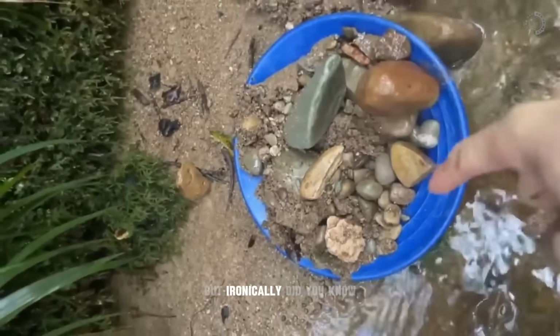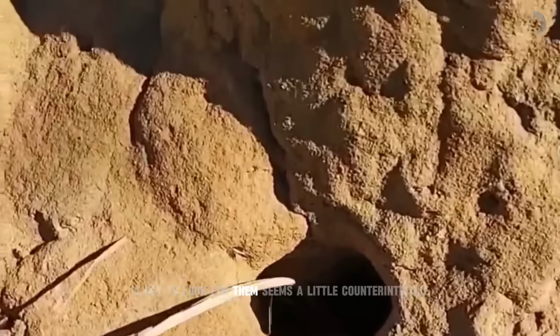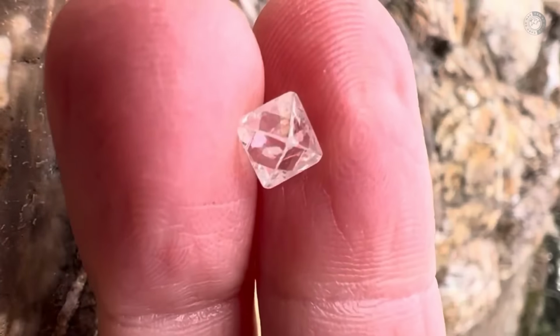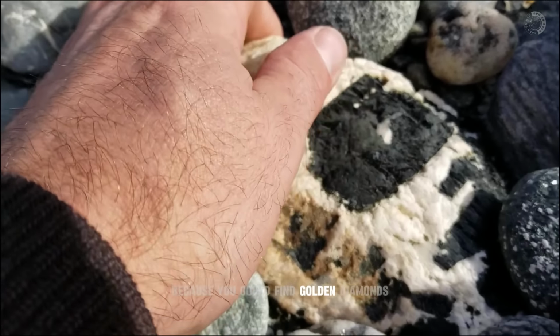But ironically, did you know that the best way to find real diamonds in nature is not to look for them? Seems a little counterintuitive, doesn't it? In case you didn't know, many people go looking for diamonds without knowing the secret. So if you find these signs on your land, don't ignore them because you could find gold and diamonds.